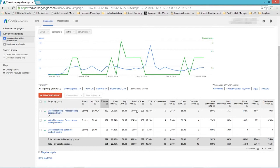YouTube has three different types of ads that you can run. You can run an in-search ad. An in-search ad is a banner or a thumbnail that appears in the search results when someone types a search into YouTube, and you have the paid ads at the top of the search results. That's called an in-search ad.